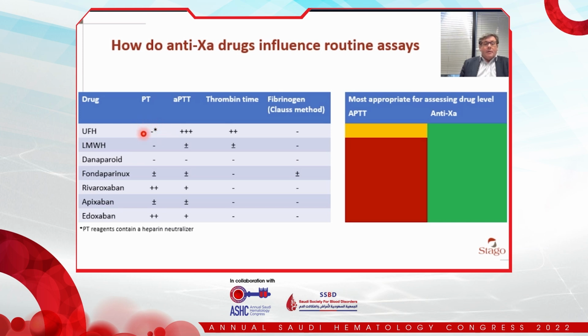Prothrombin time is not prolonged by UFH and low molecular weight heparin. This is not because it is insensitive per se, but because it contains a heparin neutralizer that makes it insensitive to heparin, either unfractionated heparin or low molecular weight heparin.